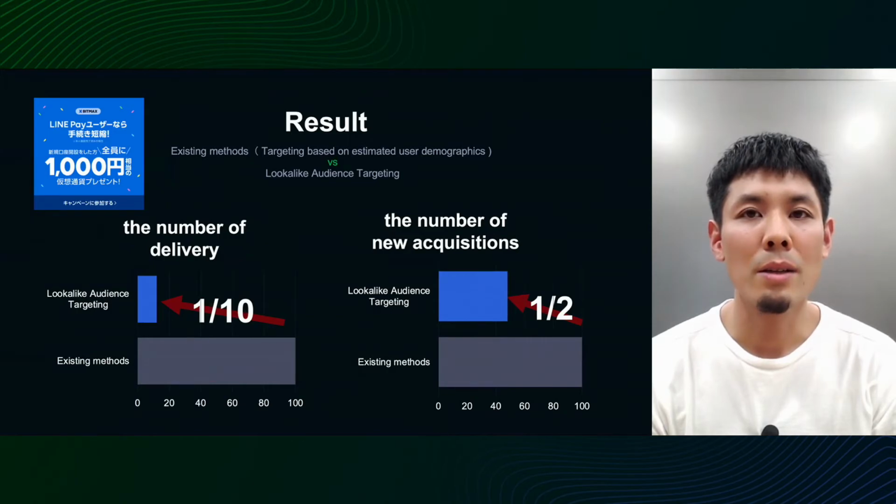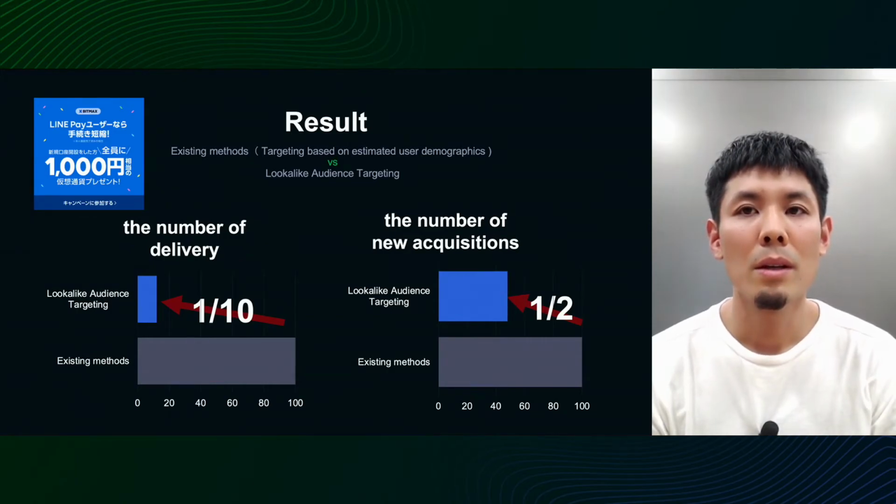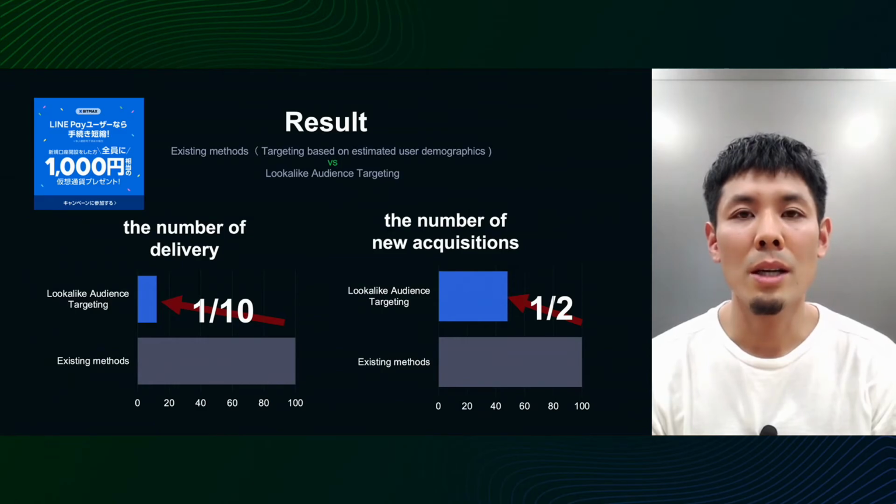Therefore, we compared the number of messages delivered and the number of new acquisitions for two groups of users: those based on estimated attributes as used in the existing method, and those with a high degree of similarity to BitMax existing users obtained through lookalike audience targeting. The test results show that the lookalike audience targeting delivered only 1/10 of the number of messages compared to the existing method, but captured half of the number of new acquisitions.